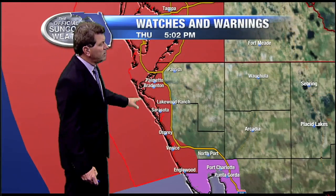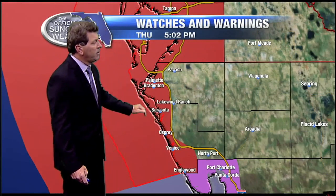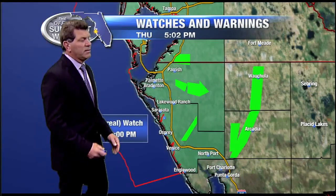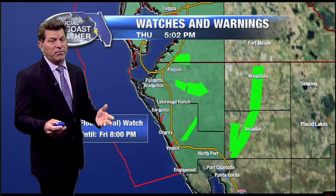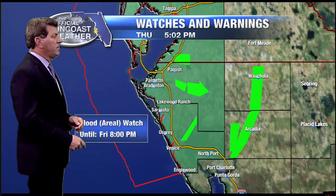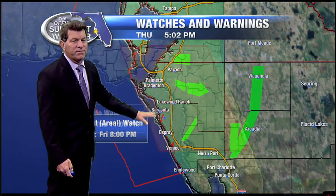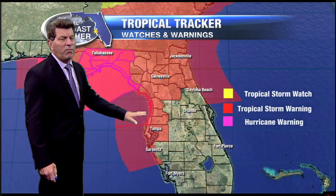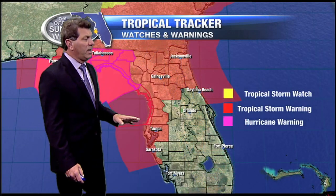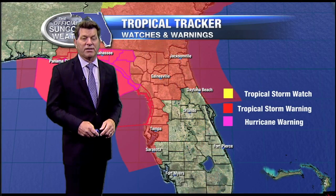You can see the watches and warnings. A tropical storm warning remains in effect now for the coastal locations from I-75 westward through Manatee and Sarasota counties, meaning we could see tropical storm force winds. They will be on the low side, 40 to 50, but those still can bring down some trees and also cause some power outages. A flood watch continues for our immediate area, as I mentioned. A tornado watch is in effect for basically north of our area, but I would not put your guard down yet on that tornado activity staying to our north. There's still a chance we could see some of that action right here.